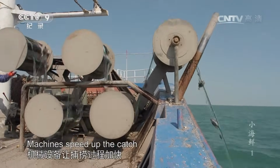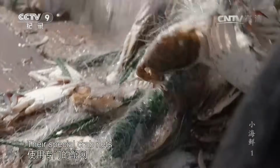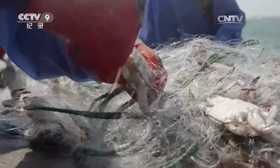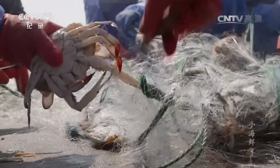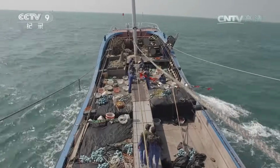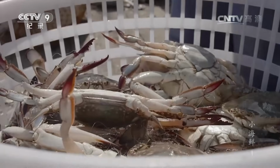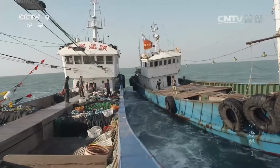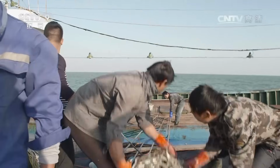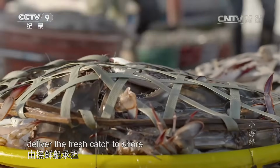Machines speed up the catch. But most of the work still relies on skilled hands. Their special crab nets rarely let a white crab escape. Out here, the crew makes a simple assembly line with nothing but their hands. At just 20 years old, Fong Lintong must quickly master every last task. Crabbing boats rarely come back to docks. Instead, shuttle vessels deliver the fresh catch to shore.